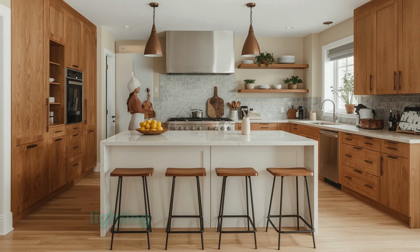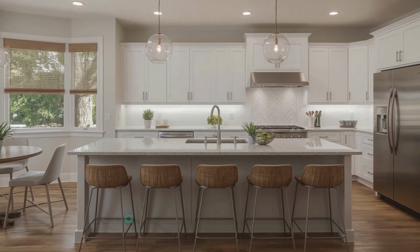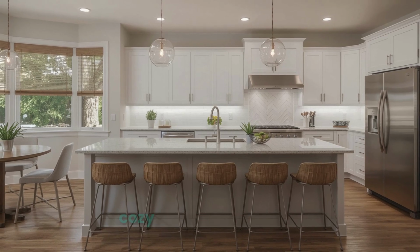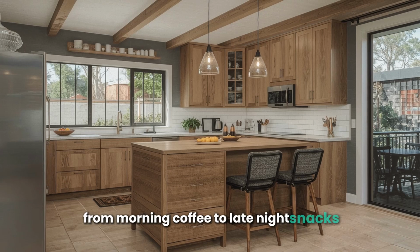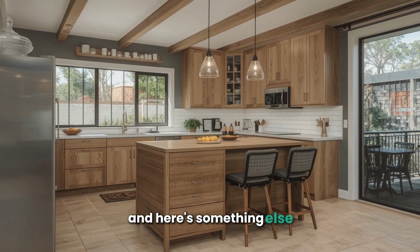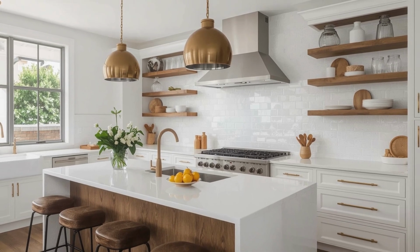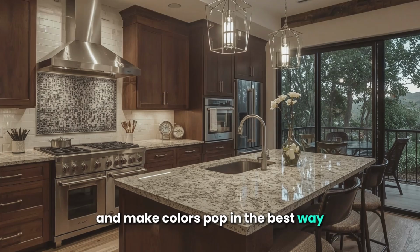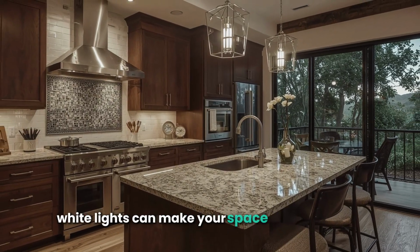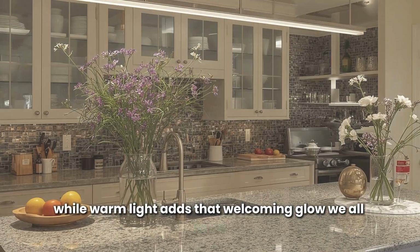The truth is, lighting isn't just about seeing better, it's about feeling better. A well-lit kitchen feels clean, cozy, and ready for anything, from morning coffee to late-night snacks. And here's something else. Warm-toned bulbs are your best friend in the kitchen. They soften harsh shadows and make colors pop in the best way. Bright white lights can make your space feel too clinical, while warm light adds that welcoming glow we all love.